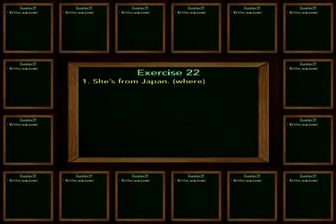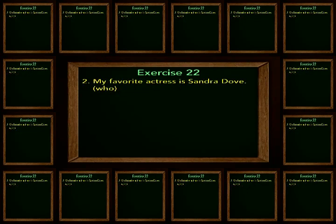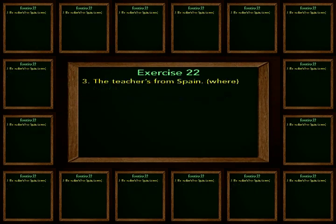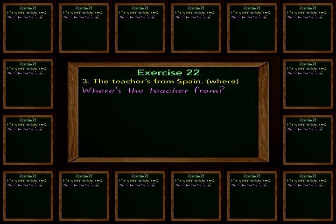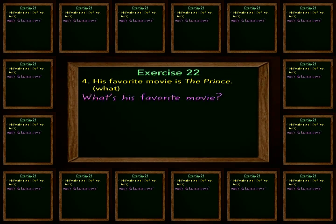Let's review that exercise. You saw she's from Japan, where, and you wrote, where's she from? Good. My favorite actress is Sandra Dove. Who? You wrote, who's your favorite actress? The teacher's from Spain. Where? You wrote, where's the teacher from? His favorite movie is The Prince. What? You wrote, what's his favorite movie?